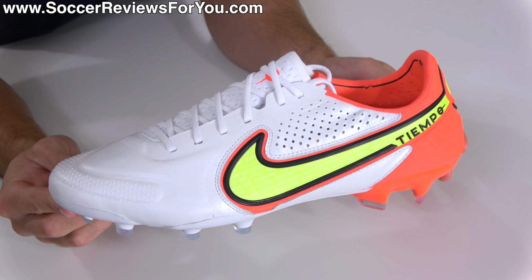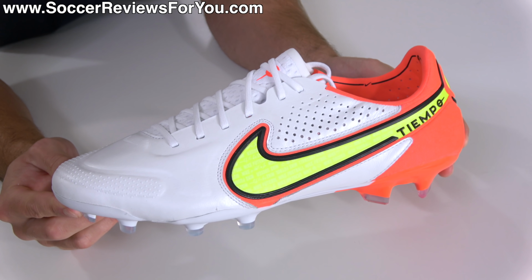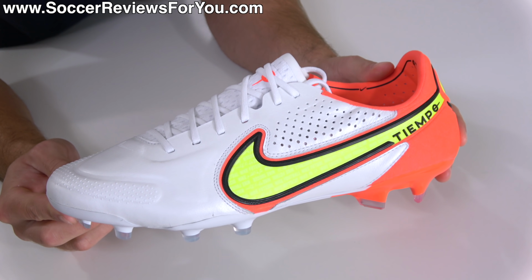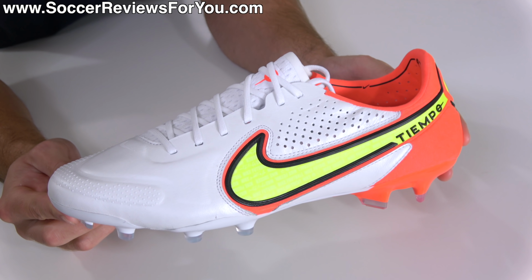I think this is an excellent pair of football boots. I would be very happy to wear them, but with that said, I don't think they are quite S tier, but it's a very high A tier football boot.